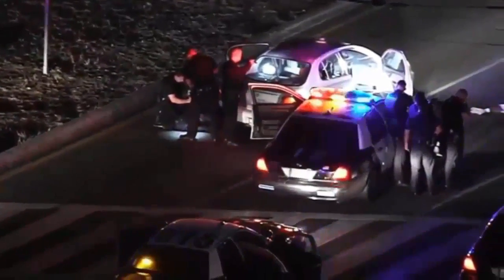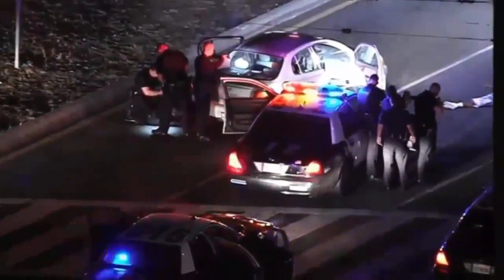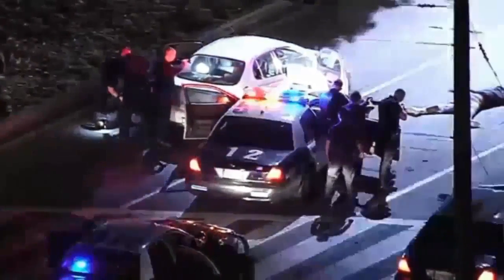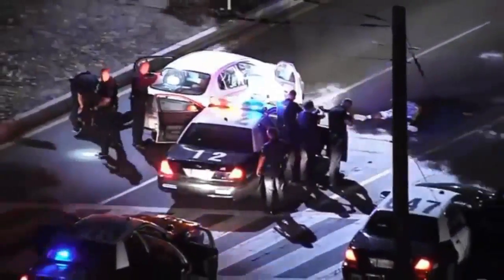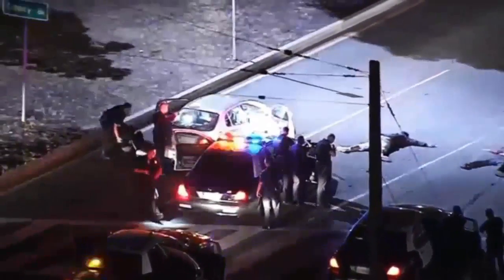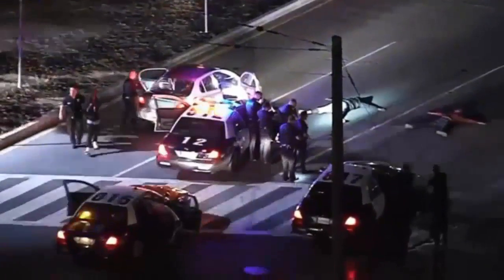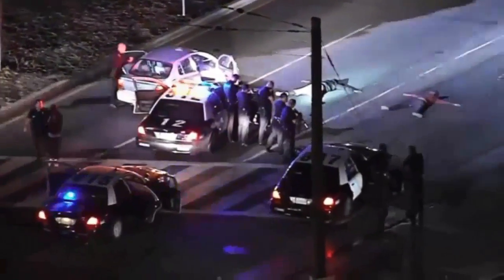A driver losing control, deciding, I think, at the last minute to try to make a turn there at a high rate of speed. Lost control, hit a pole, and it looked like that disabled the car. There's one in custody. They're going to move in and get the driver.